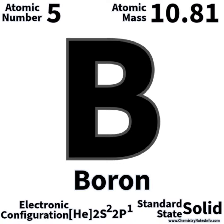Boron is relatively low in abundance, about 0.001% of the Earth's crust by weight. General uses of boron are in the field of nuclear reactors, flame retardants, agriculture as a micronutrient, and boron neutron capture therapy in medical applications.